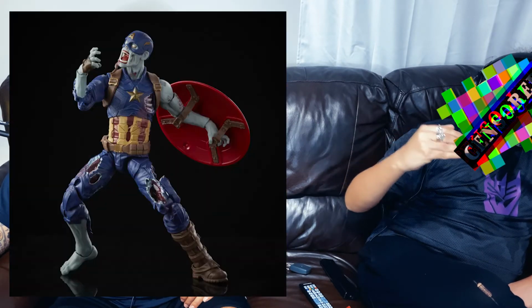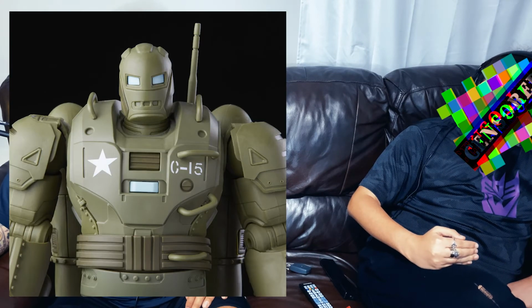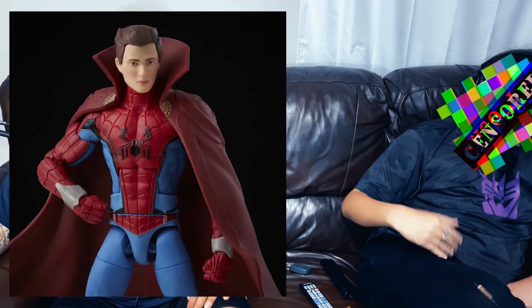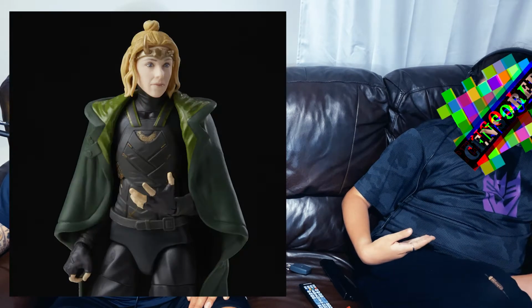But my ranking would probably go, like on the list, Zombie Cap. Yep. Probably Captain Carter. Yeah, after I saw that, I was thinking that too. It looks really good. World War II, Steve Rogers, Iron Man. Dark Disciple Doctor Strange. Zombie Hunter Spider-Man, or Sorcerer Supreme Spider-Man. Black Panther, Star-Lord. Nebula, and I guess Watcher will be last, because Watcher's just kind of alright. If Sylvie is in there, I guess Sylvie will probably be around 3 or 4. That's a good little lineup.